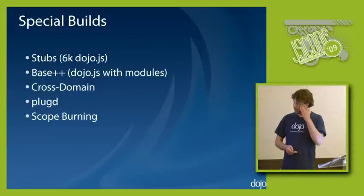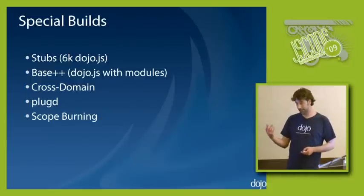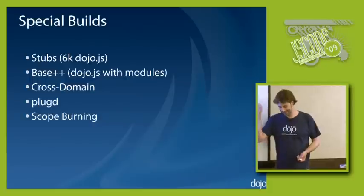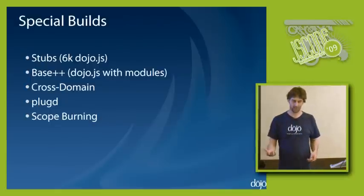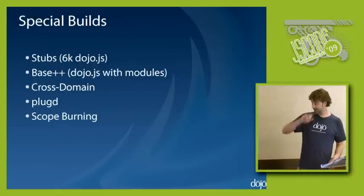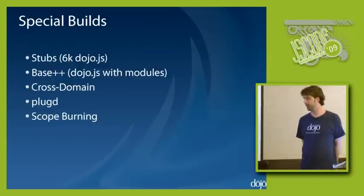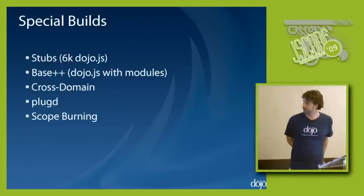Plugd is another special build where I use the ifdef stuff to conflict. I'll get into it a little bit later, but it automatically runs conflict or dojo conflict. Scope burning as well, which is kind of interesting. It's our solution to running multiple dojos in the same page, which we've been able to do since 1.1. We're currently at 1.3, so it's been about a year since we've been doing this.